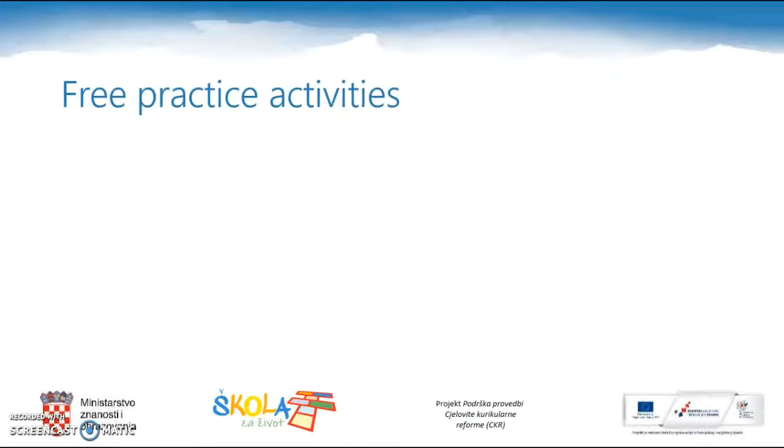Free practice activities usually include some kind of an information gap activity, which is created when 2 or more students have different bits of information. They have to share these pieces if they want to understand the whole thing. They have to talk to each other to close the information gap.